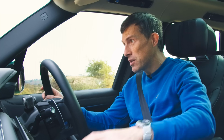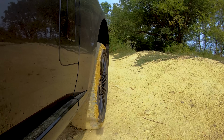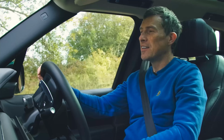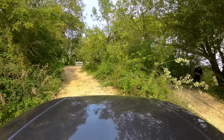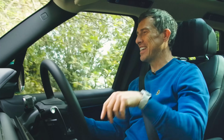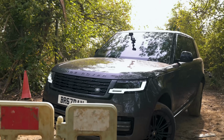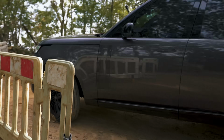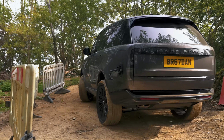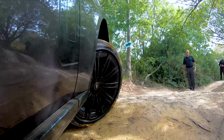Right, I'm going to do this challenge now. Now I've got epic ground clearance. I'm in full off-road mode. The car is really lifted up. Just take it easy through here, avoiding the brambles, and rear wheel steering on this. So its turning circle is 11 metres. So I reckon I might be able to just get round here in one. Come on, do it. Just watching Darren.